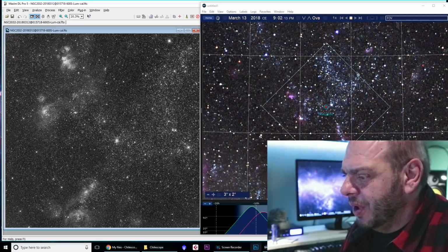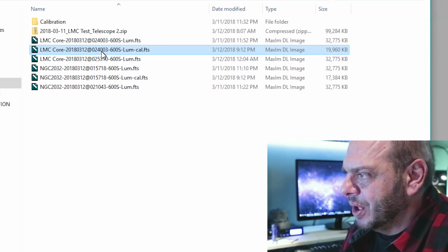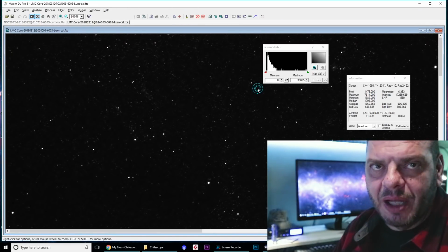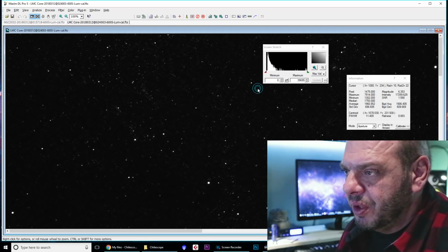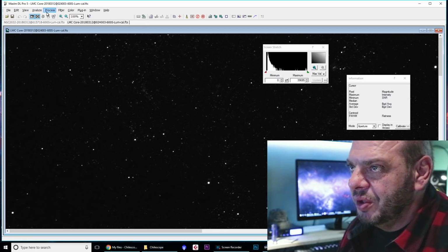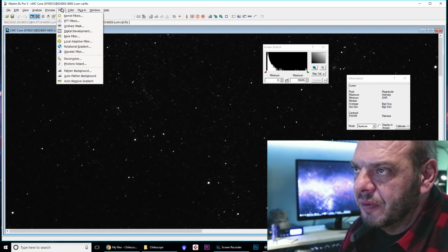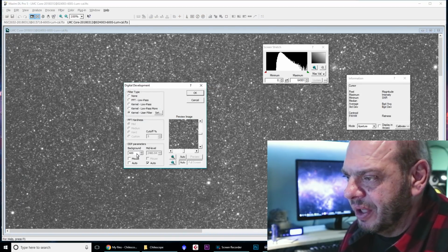How does that look? Well, let's take a look at that. The LMC core, again, I've taken the liberty of calibrating this already. I've downloaded the calibration files from Chilescope, and I just ran a pass on each one of these luminance frames. And I'm going to do the same kind of a stretch. I'm going to use DDP in Maxim DL. Digital development. I have a very quick way of doing this.